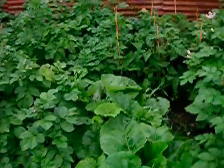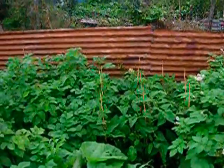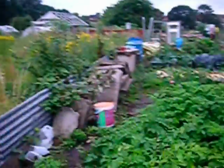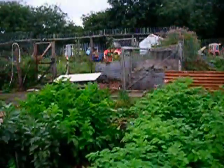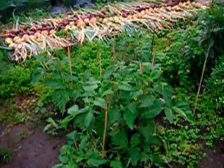The rhubarb plants are growing fine, as are the tomato plants. I put in 9 tomato plants, a bit closely spaced. Put them in with a large handful of compost, as I do all things. They seem to really come along. There's some more tomato plants there. Those are growing absolutely great.